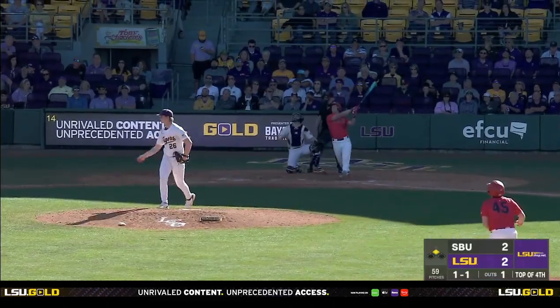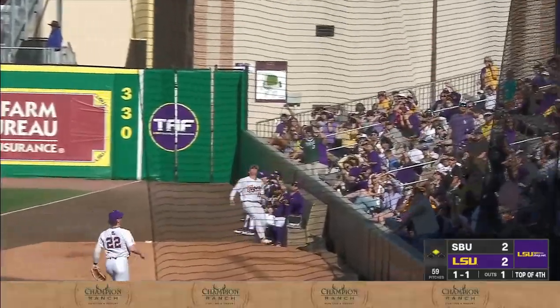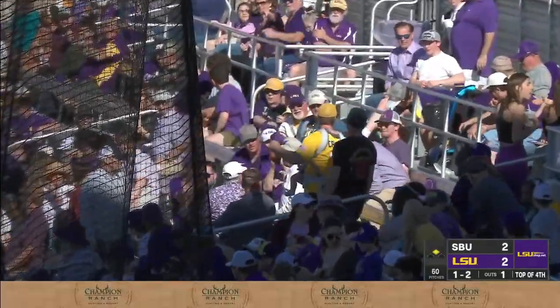The 1-1 from Hurd. Breaking ball lifted in the air, foul territory, right field way. Pearson coming over near the bullpen, and again the wind going to carry that into the seats out of play.